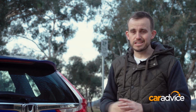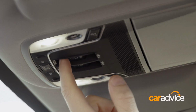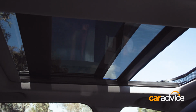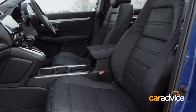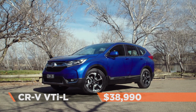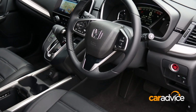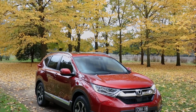And while those rear seats may be a godsend to a few, they won't be to most. Although, in the VTI L, you do get plenty of equipment. A panoramic sunroof that'll keep stargazing kids entertained, as well as easy-to-clean leather seat trim. For those up front, there are seat heaters and the driver's seat gets power adjustment, including lumbar adjustment and memory settings. What does this extra stuff cost? The VTI L is $38,990, so you'd have to be sold on those rear seats and the extra niceties to justify that expenditure. The range-topping model is the VTI-LX, which is dearer again.